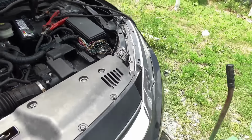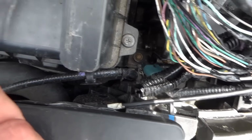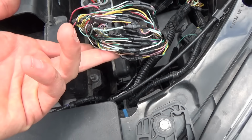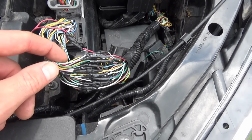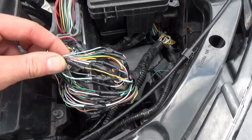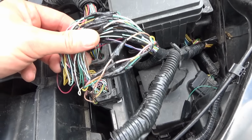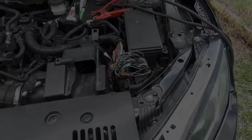This might have been in a front-end collision, perhaps. I don't know, but why would all these wires be taped? This looks like it could be a disaster because there's more than 2 or 3 pink wires. What if they're crossed? Who knows?